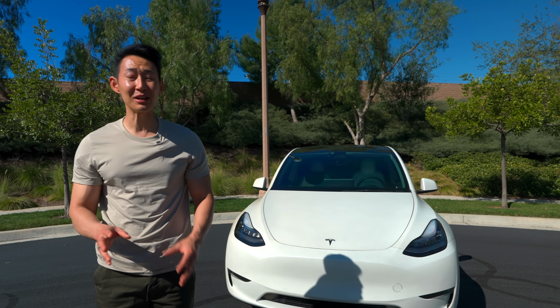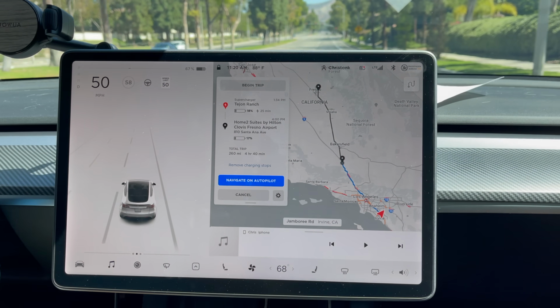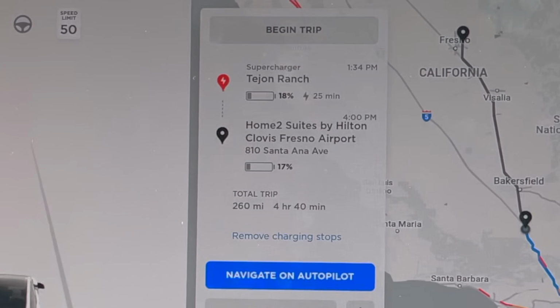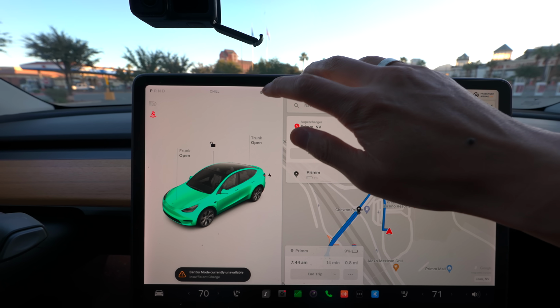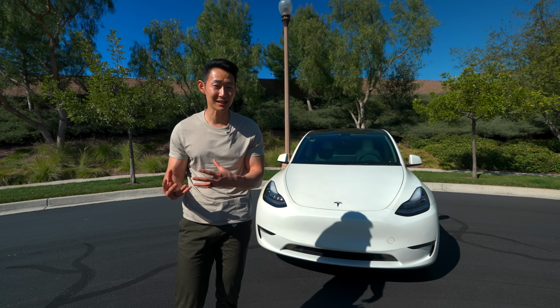But one thing I did notice was the range accuracy wasn't as accurate as when I first got my car. When we first got our car, we would input a navigation, go to the trip tab, and it's very, very accurate. And it tells you how much percentage you have when you get there. I was never worried about range anxiety. However, recently I noticed that when we go on road trips, it tells me I'll have this much left when I get there. However, when I arrive at the destination, I have at least 10% less than what they estimated.